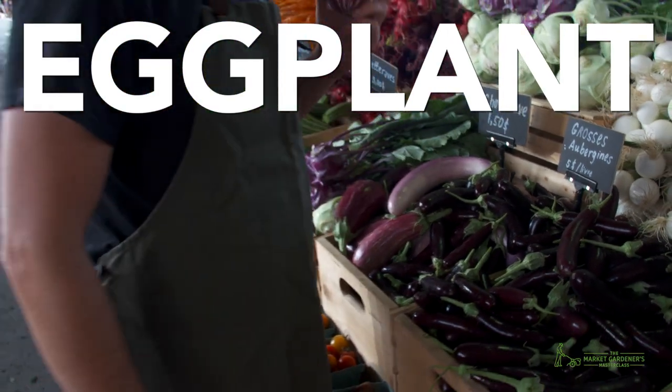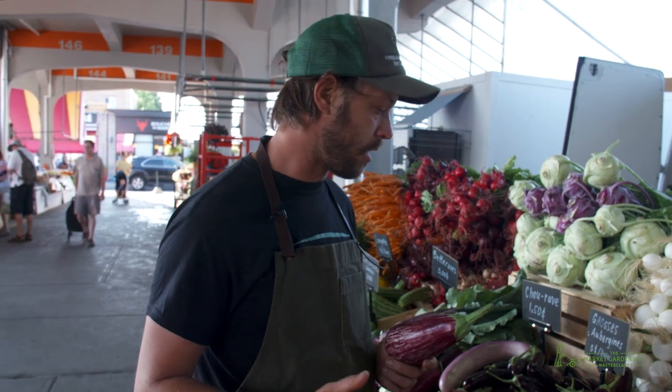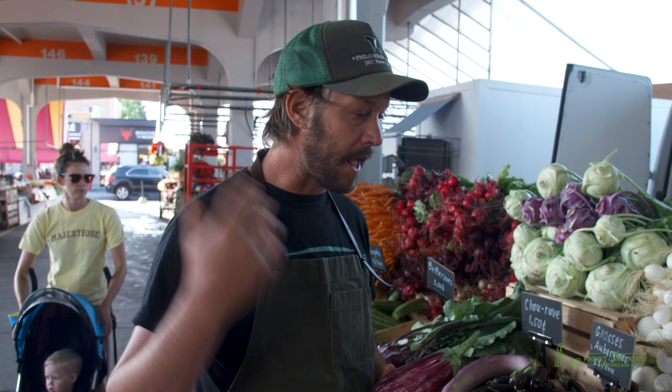Eggplants are crops that are well worth doing in the market garden. Not as popular as bell peppers or cukes, but just as productive. And that's the reason why we grow them. These are plants that are in the nightshade family, and it's all about setting them out the proper way.